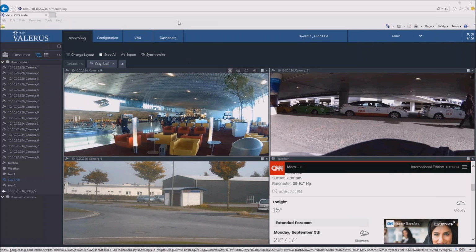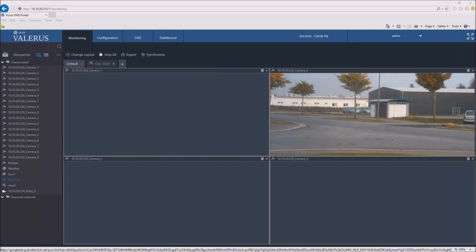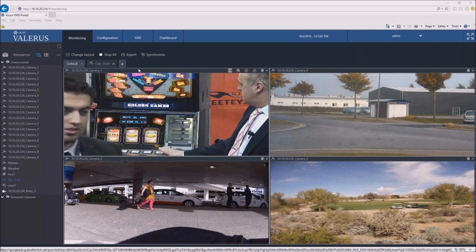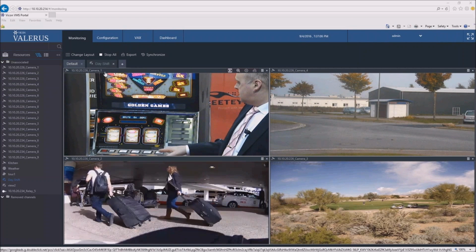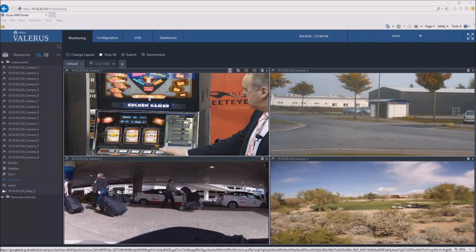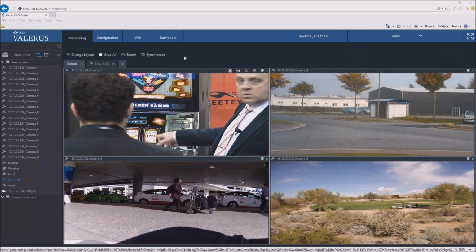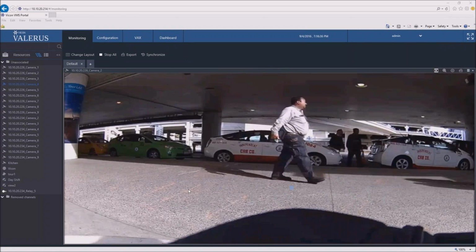Once more, you can see that these are different tabs, and like in a browser, we can click on a tab and move around from tab to tab. Important piece here is that the tab can just be dragged over to another monitor. So if the Valerus client is running on a multi-monitor computer, you could move your tabs around and use all monitors, just like you would do with your browser.